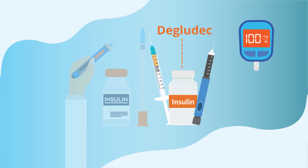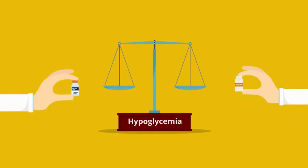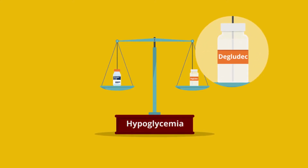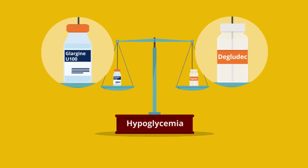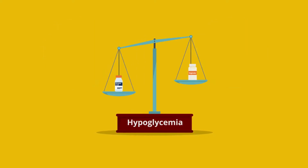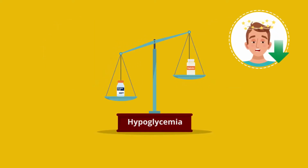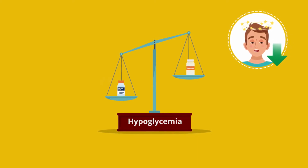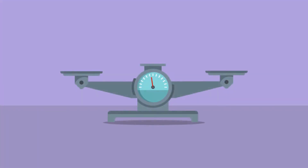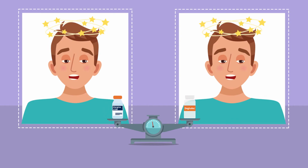blood glucose lowering action. Two previous treat-to-target pharmacodynamic studies compared degludec with another insulin therapy, glargine, 100 units per milliliter, or U100, and found that degludec resulted in lower rates of hypoglycemia in patients with equal levels of glycemic control. Now, we have aimed to find out if the converse is true. That is, at similar rates of hypoglycemia, would glycemic control differ between the two basal insulins?